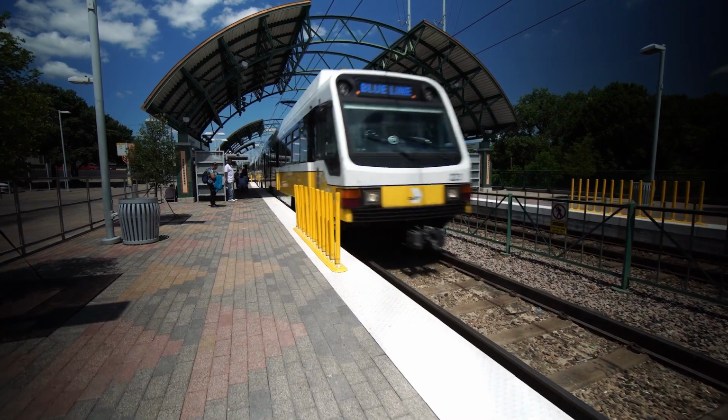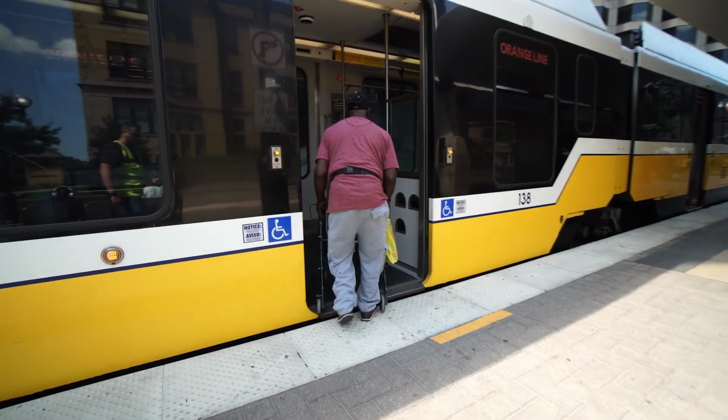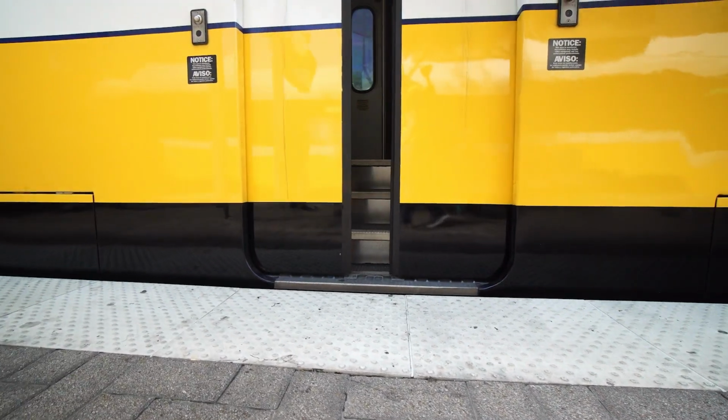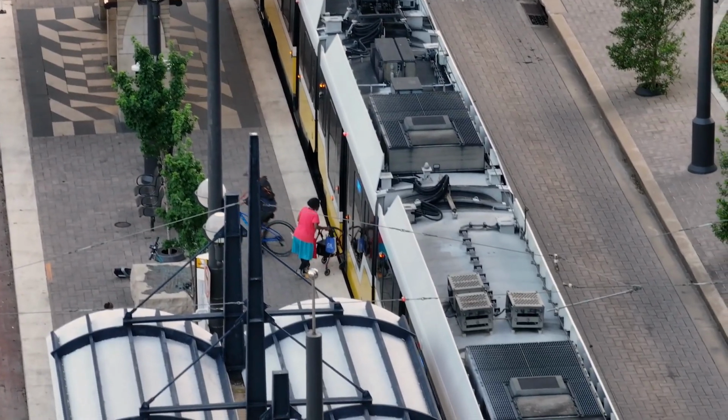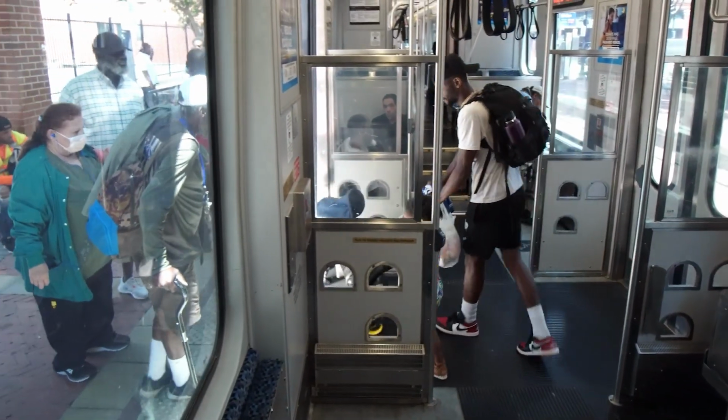At stations along the red and the blue lines, we are raising 23 station platforms to provide level boarding for the new vehicles. This means no more stepping up and down to board our trains and providing better access for all, especially with those with limited mobility or traveling with littles and strollers.